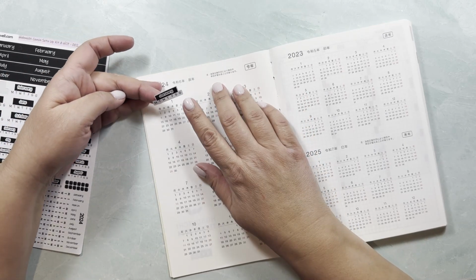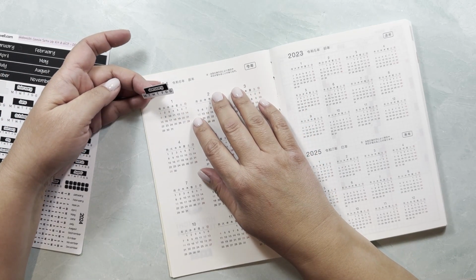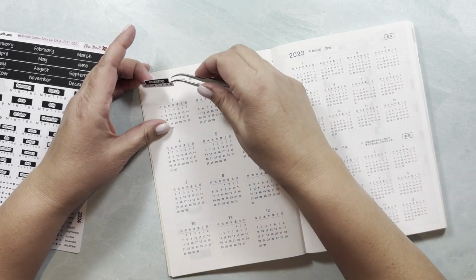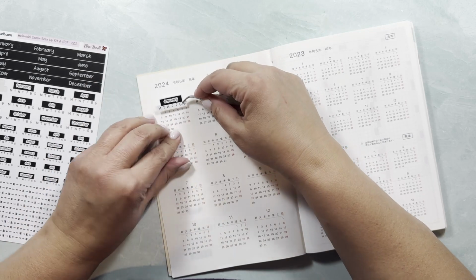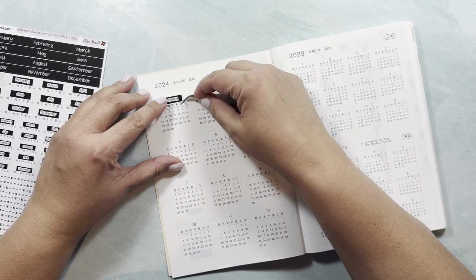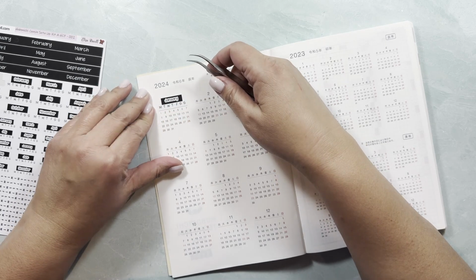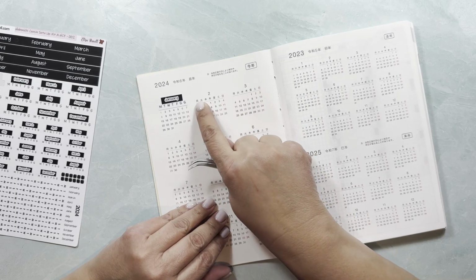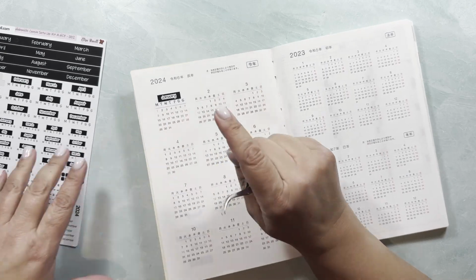And maybe I should have done Sunday in red, but maybe that's a project for next year. So anyway, you set it down like this and you see how it perfectly matches. Now you know that this is January and you have the days of the week that are easily detectable.